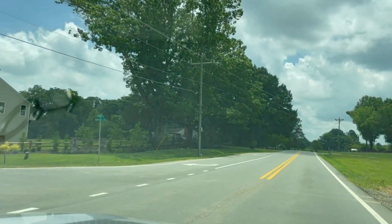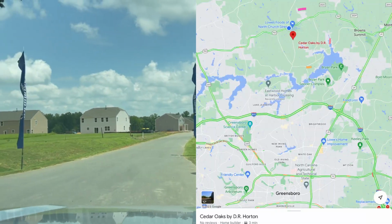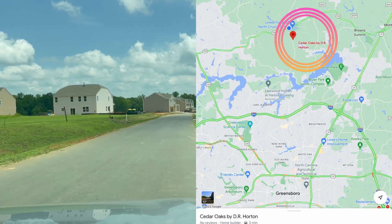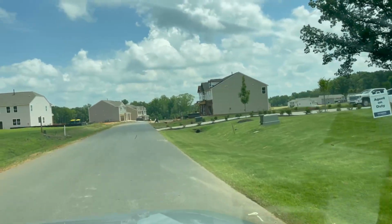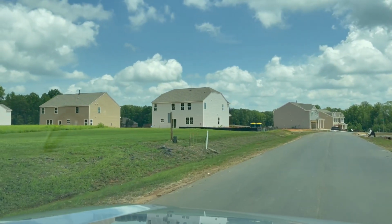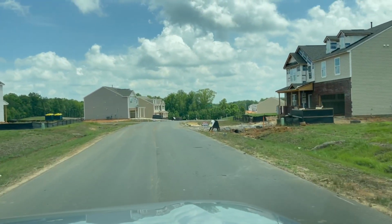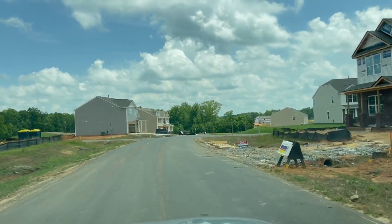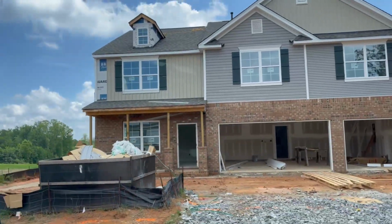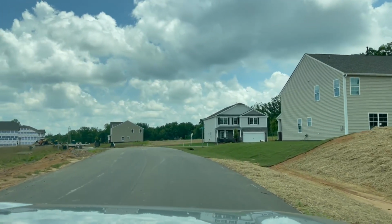So we're pulling into Cedar Oaks, and this is a new subdivision by D.R. Horton. These houses are starting in the high 300s. There is some space in between the houses, and it does look like the subdivision has a tree line. I do see one down there that has a 3-car garage, so let's go check that one out. We're going to see the Georgetown model in just a minute.